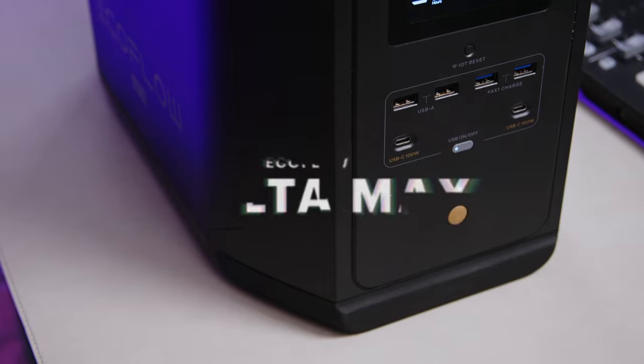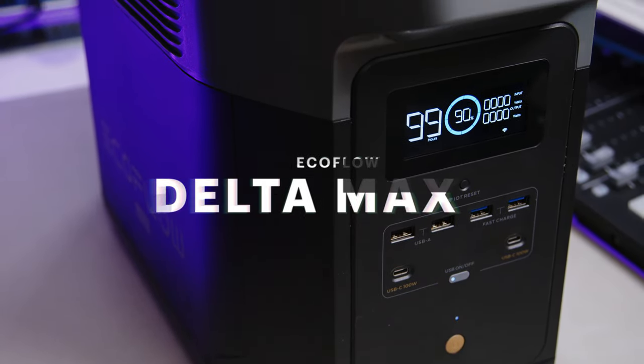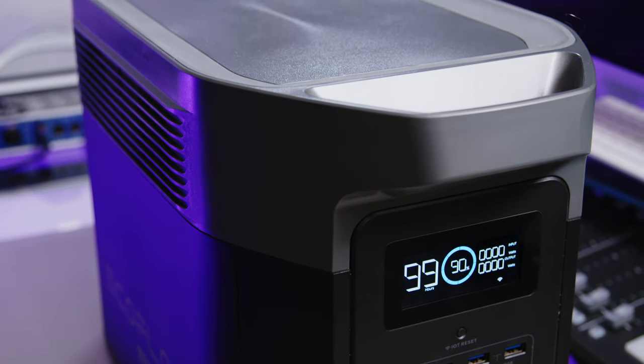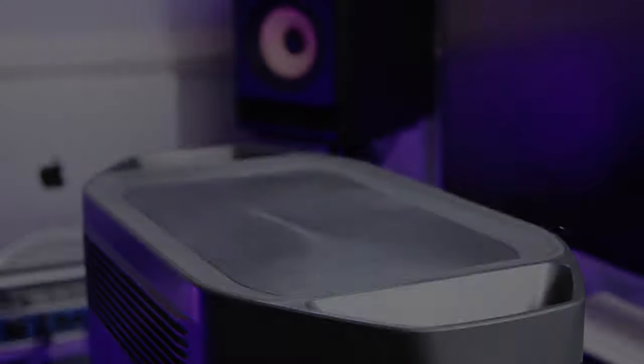So today, I'm talking specifically about the Delta Max 2 kilowatt hour battery. Many of the points I discuss, however, will probably apply to the whole Delta range, from the Delta Mini right up to the whoppingly powerful Delta Pro.